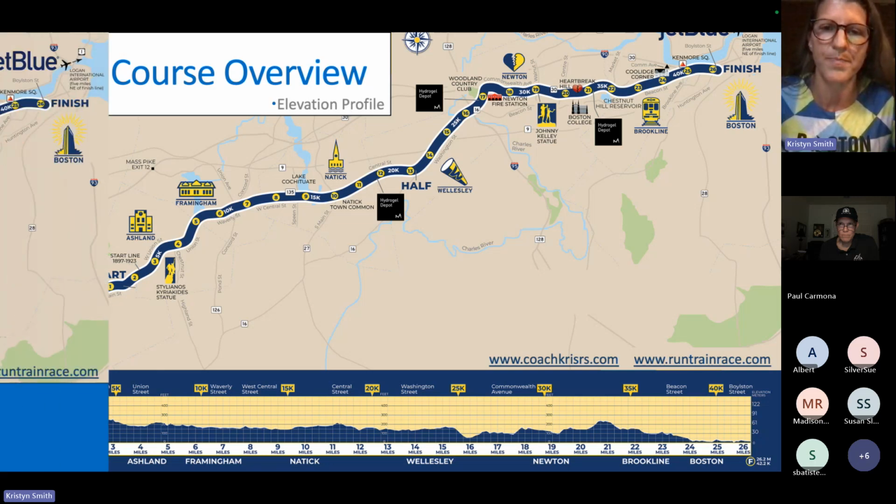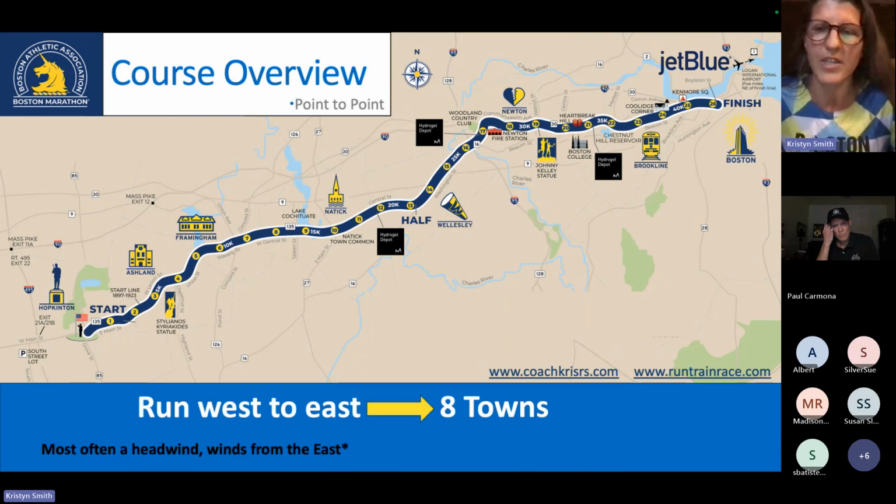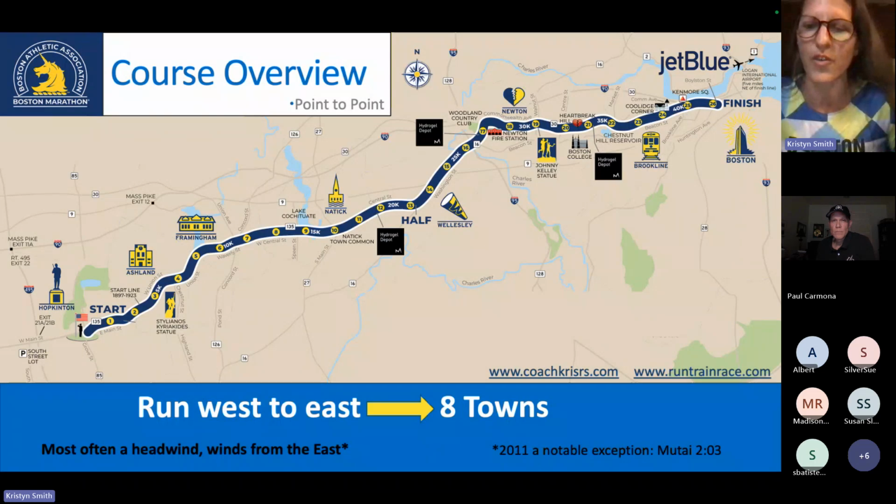The course runs from west to east, and it goes through 8 towns. In terms of the wind, there is most often a headwind, which means winds from the east. However, there are exceptions to that. Most notably, the exception would be in 2011, when the world record at that time, 2:03, was set on the Boston Marathon course due to a very large tailwind.